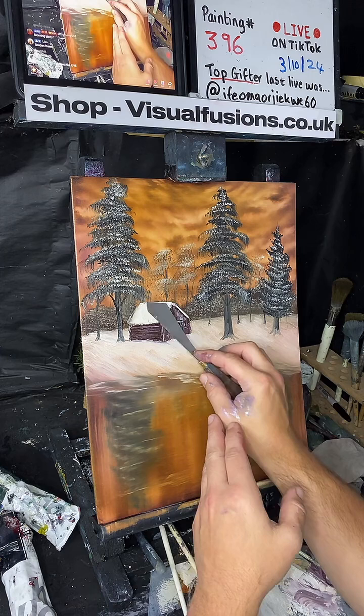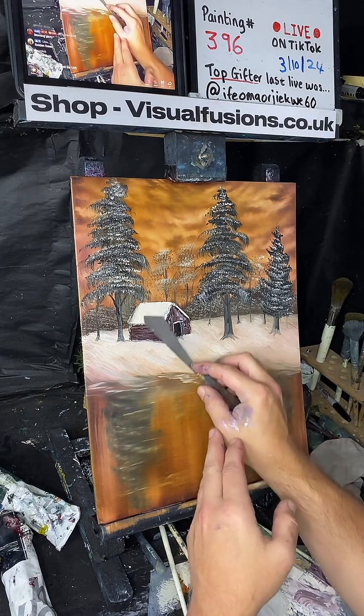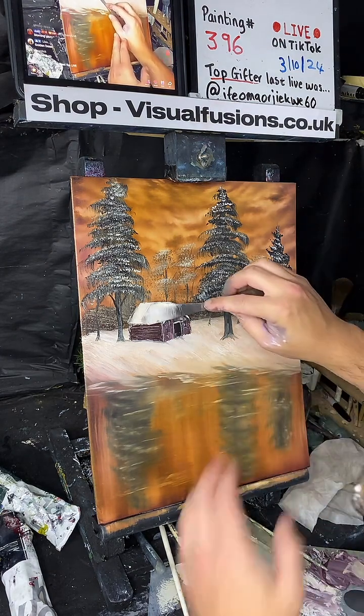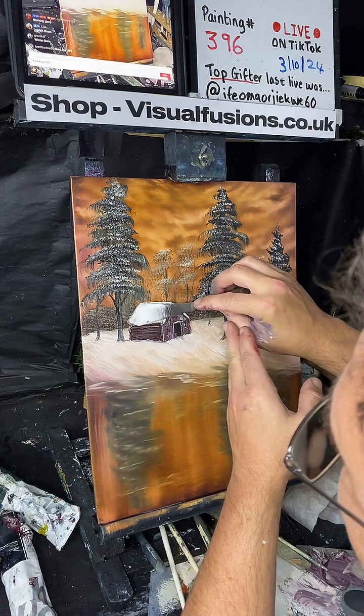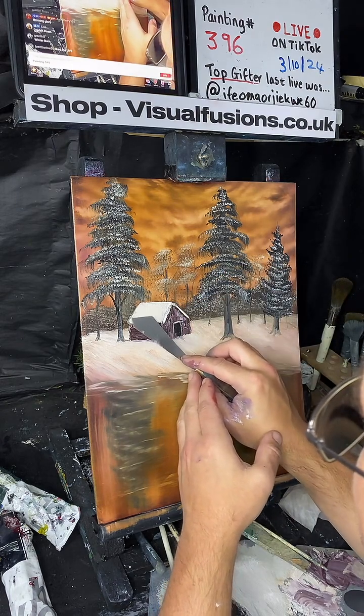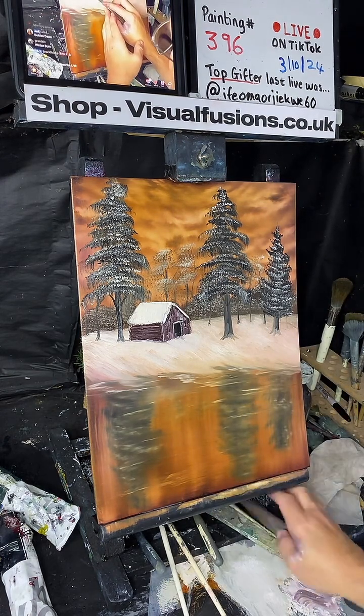Just thinning this down just a tad here, so it'll dry quicker as well. That's got a nice lump of paint on that. Nice. I like that back end out, sort of square there. I'm happy with that, that's nice.